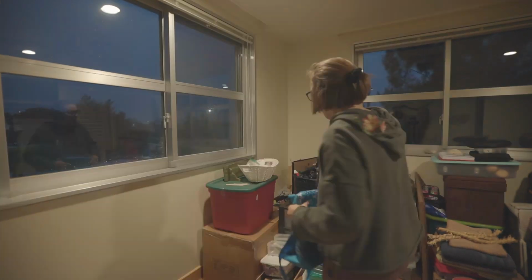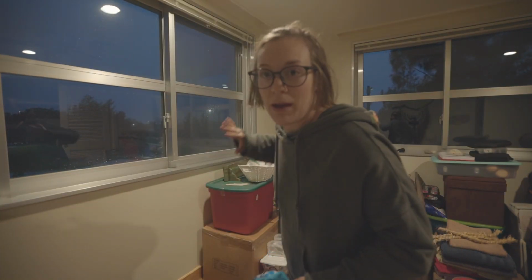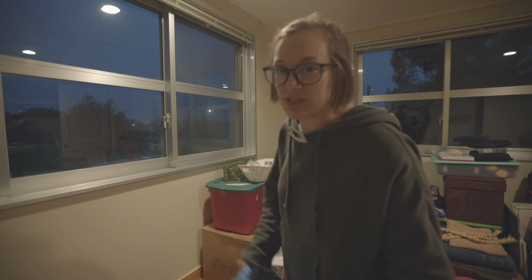Okay, here's what I've decluttered today. This giant cooler. Oh, I haven't been showing much back in that corner. It's got bedding, bags. It's pretty much everything that's unbreakable. I just keep chucking it in the corner.